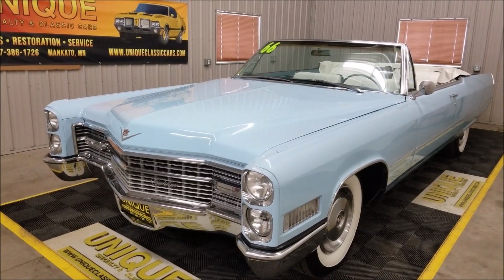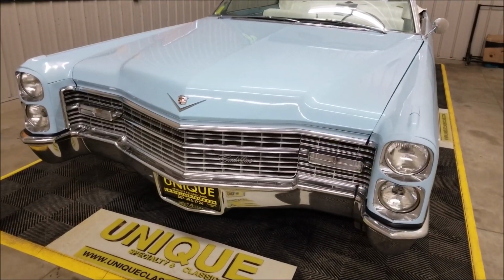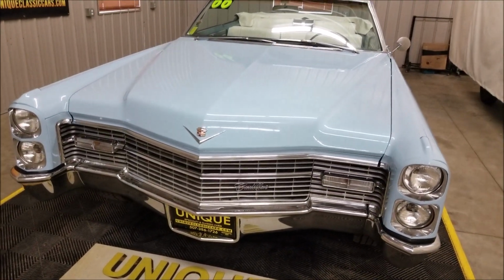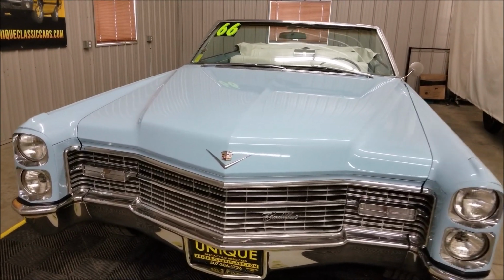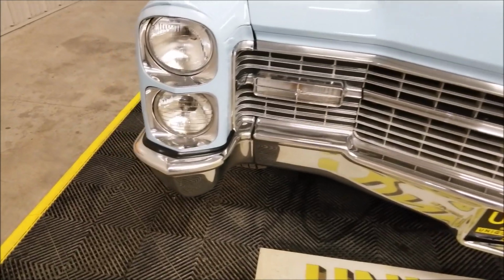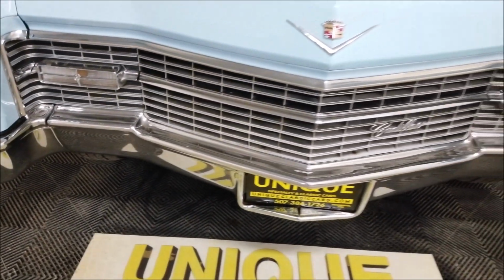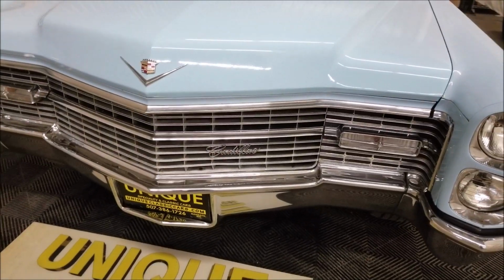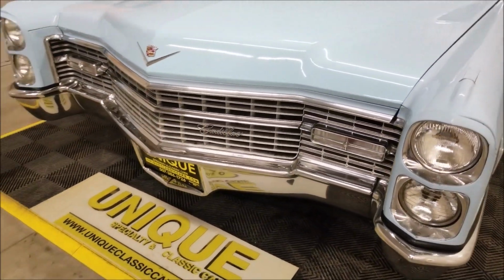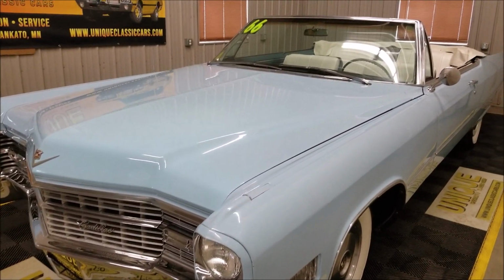429 V8 powers this vehicle underneath the hood. That's paired with a Turbo 400 automatic transmission, the way it would have come from Cadillac back in 1966. As you can see, the front of this car, bright work, chrome, pretty nice shape on it. I'd say overall this is a nice driver quality Cadillac. You're going to find some imperfections and blemishes in it here and there, but overall, very nice looking car.